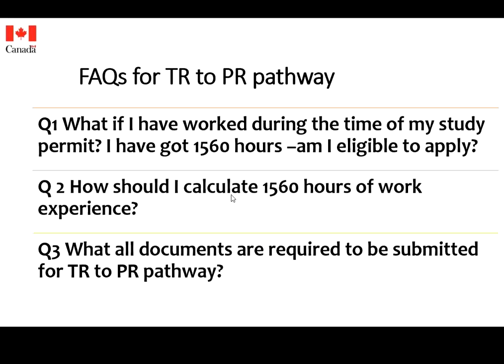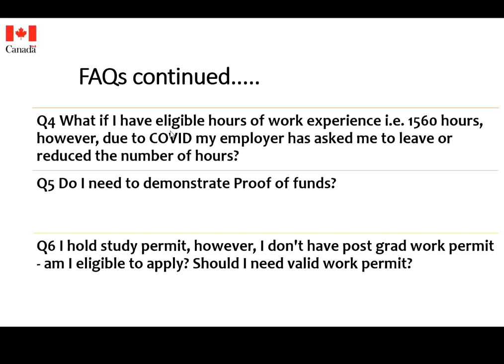Now, how should I calculate 1,560 hours of work experience? What all documents are required to be submitted for the TR to PR pathway? What if I have eligible hours of work experience, that is, 1,560 hours, however, due to COVID, my employer has asked me to leave or reduce the number of hours? This is a very common scenario. Do I need to demonstrate proof of funds? Big confusion. I'm going to resolve that.